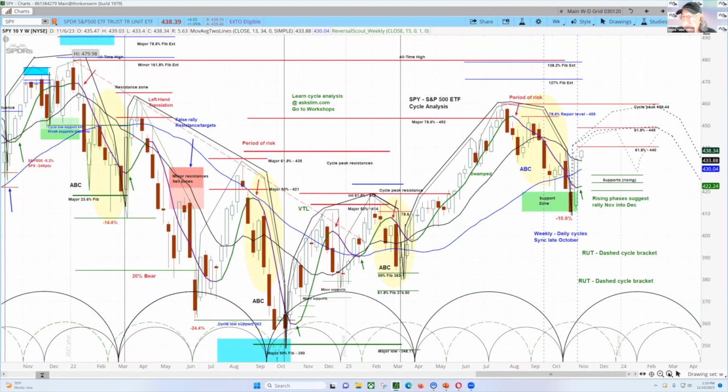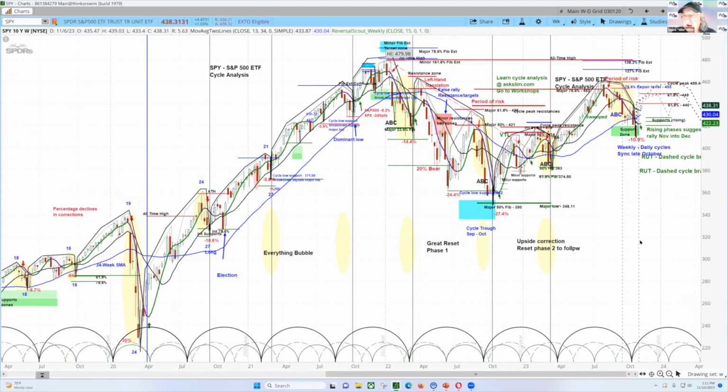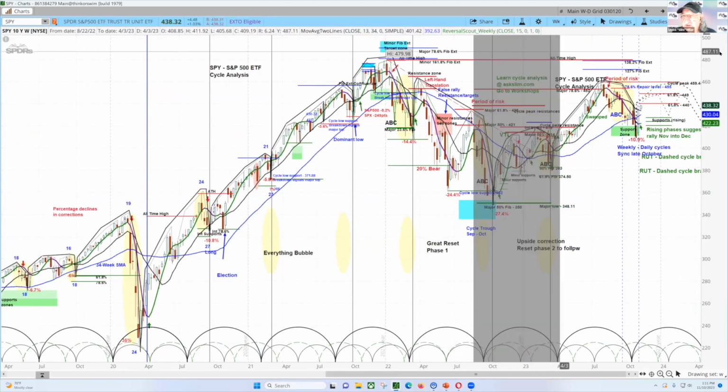Now, I'll do my big picture analysis. Ray asked about that earlier, and there are a lot of people that are asking me about that. And the question is, this all-time high over here around 480, can it get through there? And I'm not going to give that away. I'm going to wait until I do my big picture analysis.